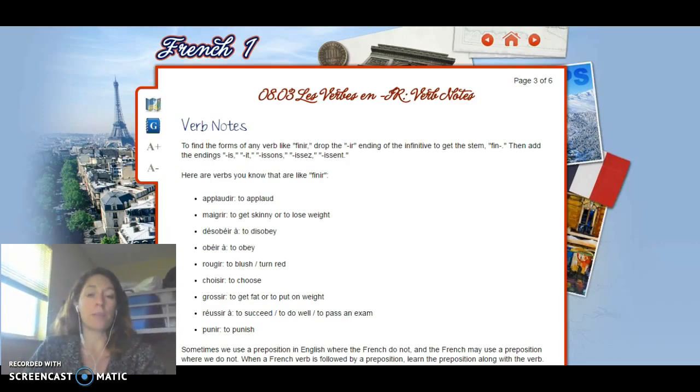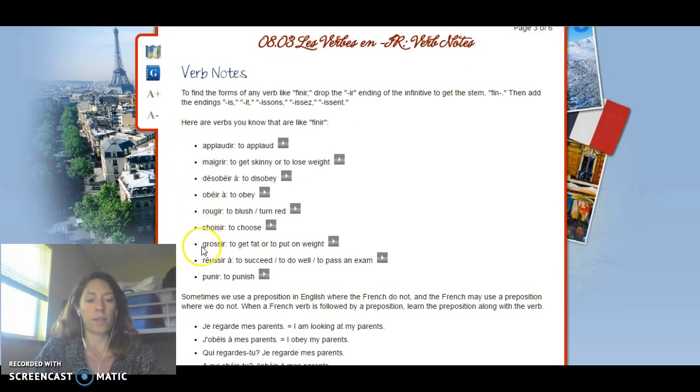And then, of course, you will be given a bunch of verbs that you do this to, which you also need to know. Write all of these down, right? Applaudir, maigrir, désobéir, obéir, rougir, choisir, grossir, réussir, punir. You probably heard they all sound the same at the end, right?